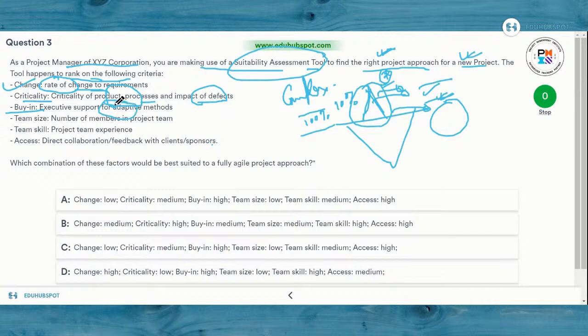So there are several methods where you adapt to the relevant approaches, right? So whether you have the support to adapt to the methods or not, you have the buy-in. Even team buy-in, as you have seen in some of the other concepts, where you have a collaborative or collective understanding amongst the team members to help take your project forward. A collective buy-in, a support for adaptive methods, team size, the number of members in the project team.